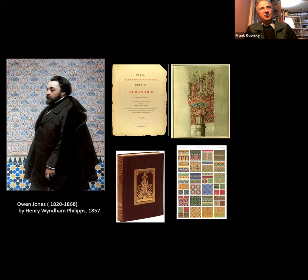He was fascinated by ornament, and by ornament from all kinds of cultures. He began his career by spending several years in Spain studying the Alhambra, the Moorish palace there in Granada. And he published a very famous book about the Alhambra, which you see here on the screen.